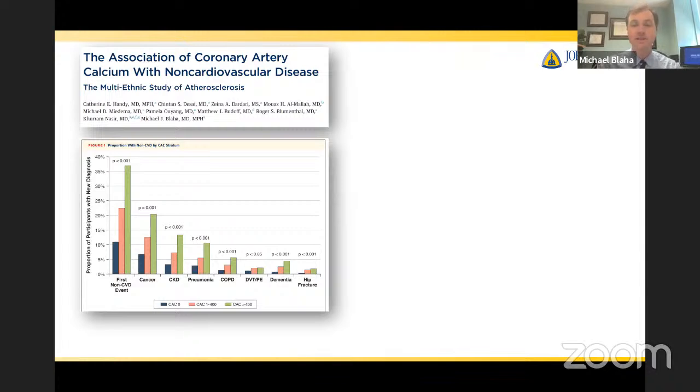So in this study, you can see here, patients with higher calcium scores are more likely to suffer a first non-CVD chronic disease event as well. So patients with high calcium scores are more likely to develop cancer, or more likely to develop chronic kidney disease, more likely to be hospitalized with pneumonia and develop COPD, as well as suffer dementia. So this is really important as we understand the calcium score to be a signature of subclinical vascular damage that really extends beyond just our understanding of coronary plaque burden.